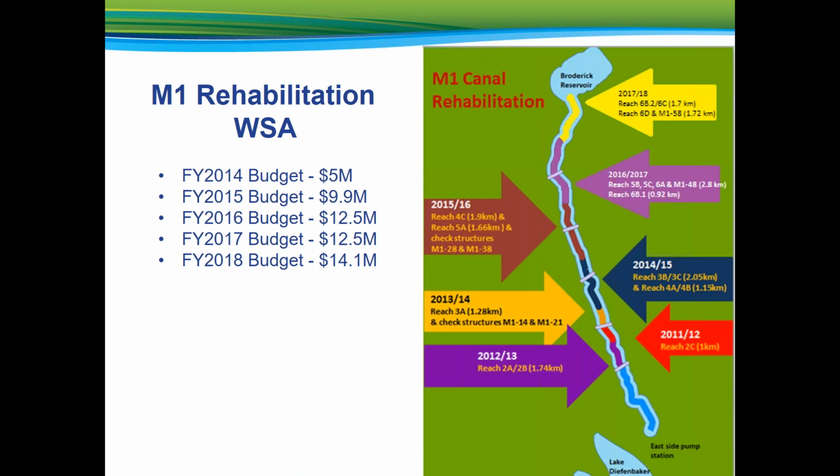Throughout the construction, the shutdown for Eastside Pump Station has fluctuated in September. Factors affecting the shutdown date are the weather conditions in a crop year, scope of work for the rehabilitation, and geographically where the contracts are occurring on the M1 Canal.